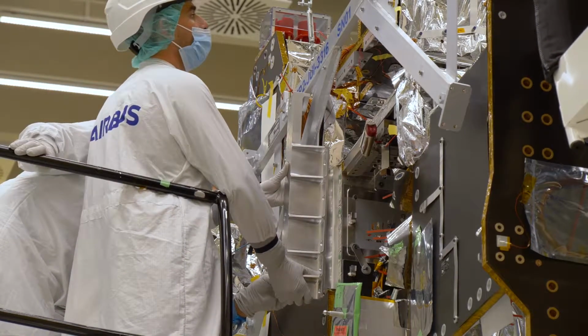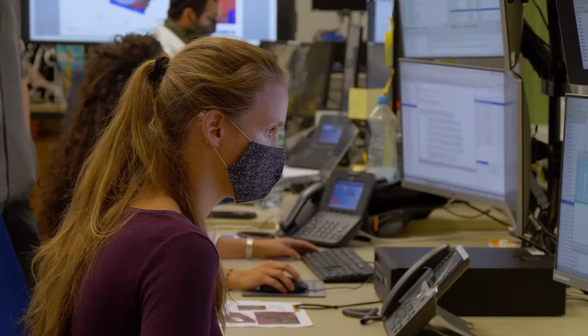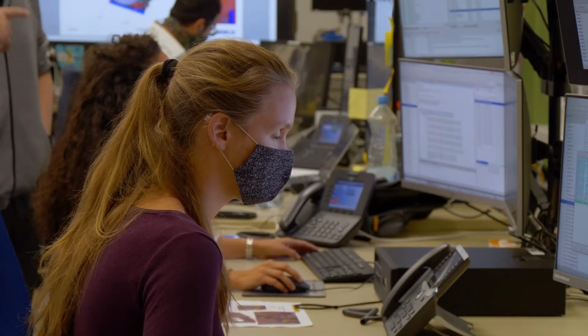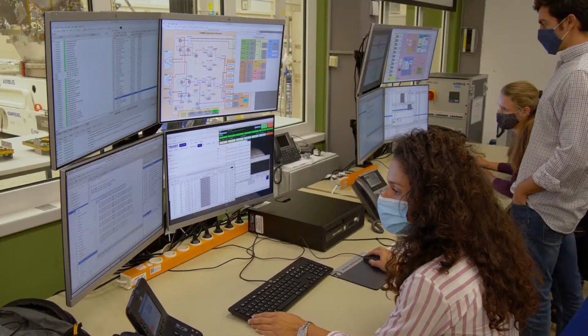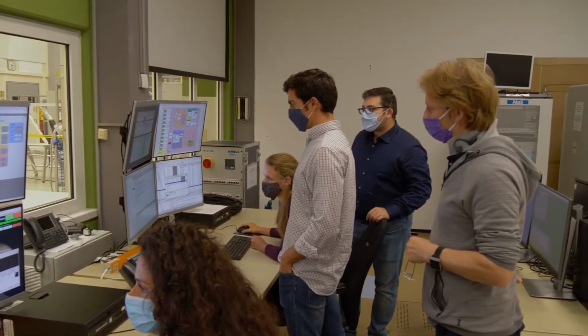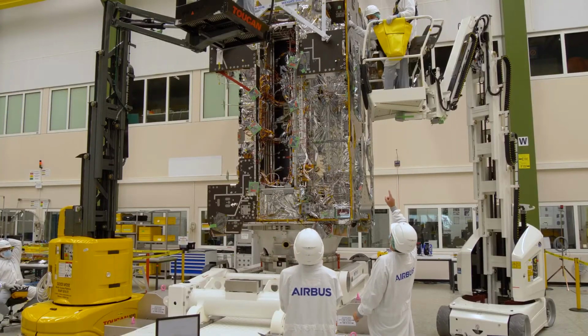So here we have 2 computers that are directly connected to the spacecraft to run functional tests. My colleagues, we have in the functional team a very international cooperation, so Italian, German and Spanish people. In the functional test, what we do is to switch on the spacecraft and test that a unit is functionally doing what it's supposed to be doing.